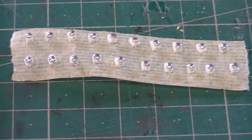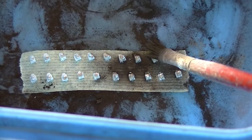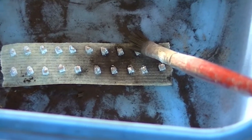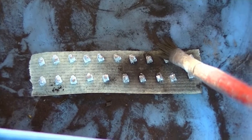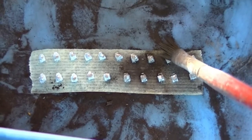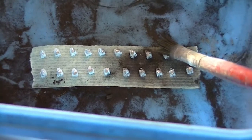Right, on with the wagon now. So the lamps are all finished now, and the final job is just a dusting with some weathering powders to take the bright white tone out, and then they're ready for use.